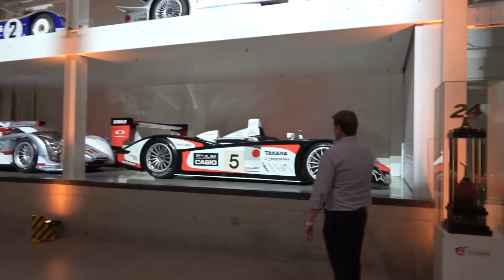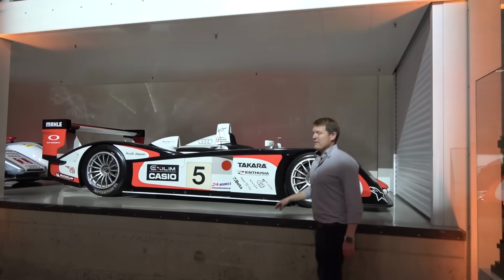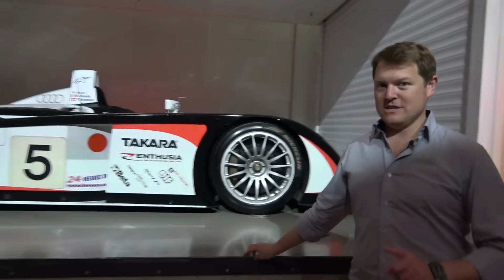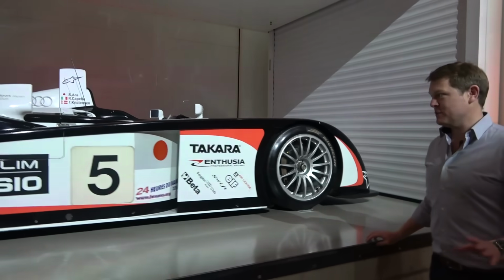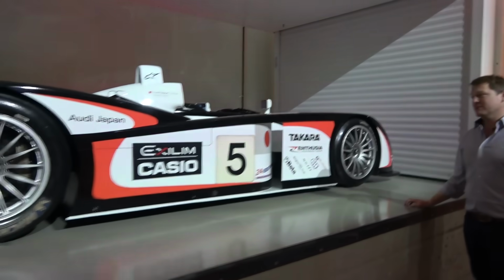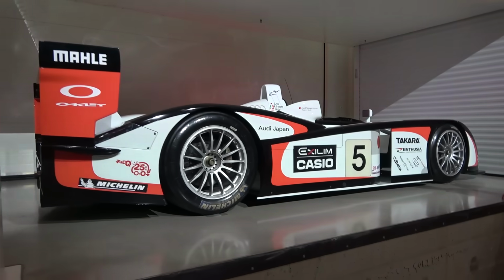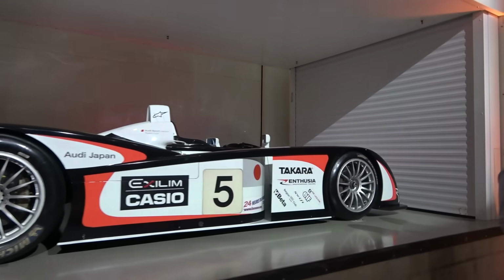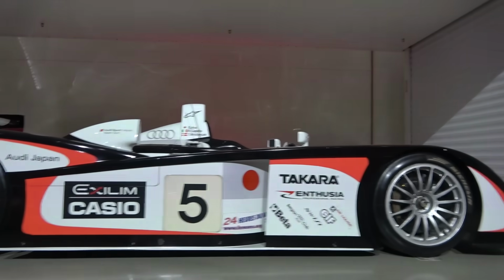In fact, right here is the only one of Audi's 13 winning Le Mans cars outside of Audi. This is the only one. Audi owned the other 12, and this is, well, it's a Le Mans winner. I look at that thing, totally open. Absolutely unbelievable, out of this world.